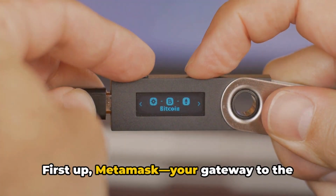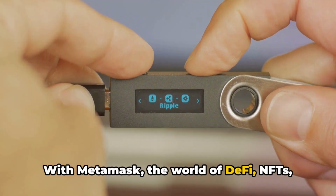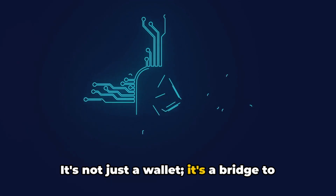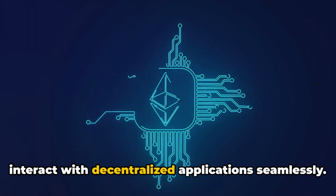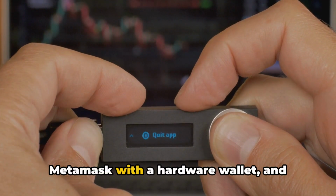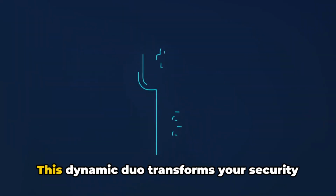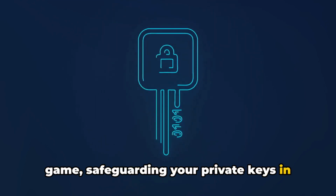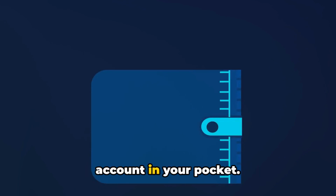First up, MetaMask, your gateway to the Ethereum universe. With MetaMask, the world of DeFi, NFTs, and smart contracts is at your fingertips. It's not just a wallet, it's a bridge to the Ethereum blockchain, empowering you to interact with decentralized applications seamlessly. But why stop at software? Combine MetaMask with a hardware wallet, and voila, your very own fortress of solitude. This dynamic duo transforms your security game, safeguarding your private keys in the impenetrable vault of a hardware wallet. It's like having a digital Swiss bank account in your pocket.